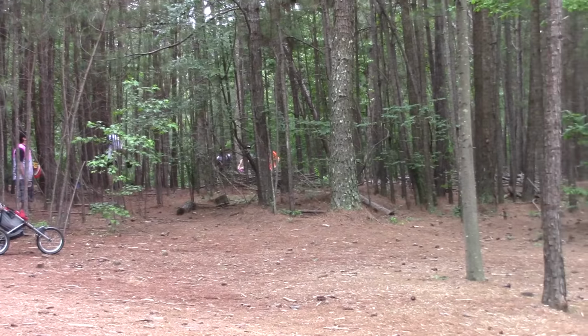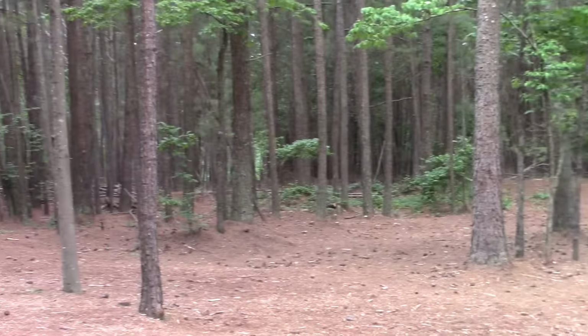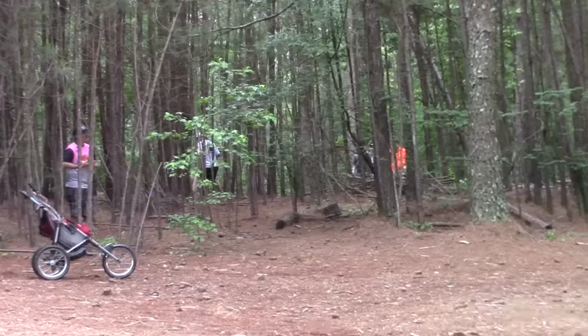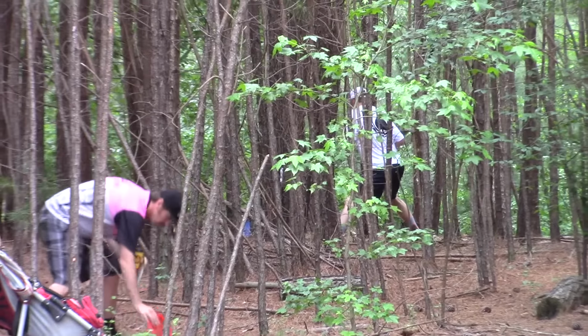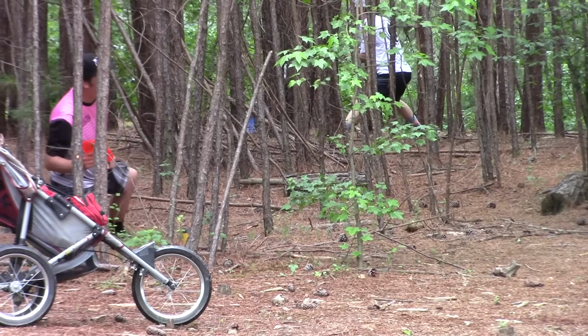So my shot, once it caught that tree, it really turned hard left, so I'm kind of stuck in here. There was really no good shot. There's my buddy Chad Yates, if you remember him from one of the other videos. He's over there putting on hole number 6.